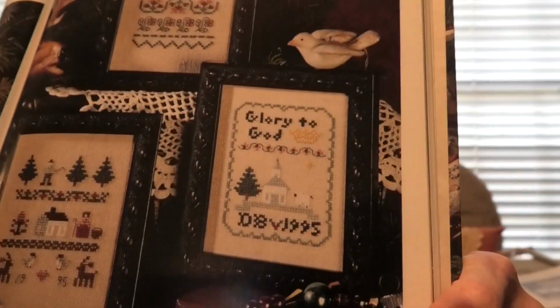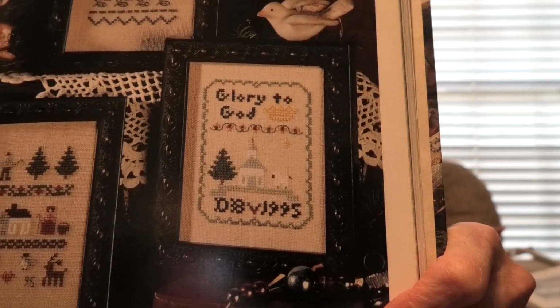And the Glory to God, look at that. That is just to show you that again. That's how much I like it, trying to show it to you close without a glare. Really nice.